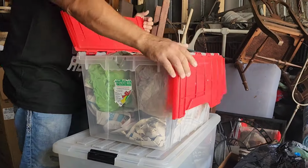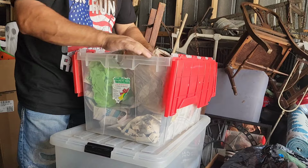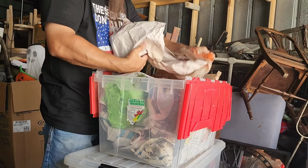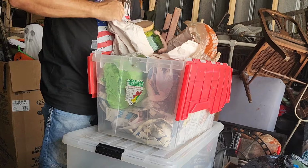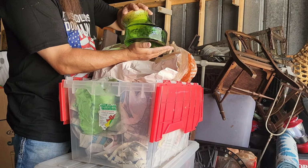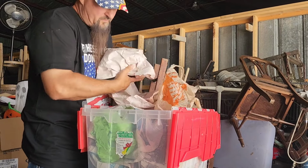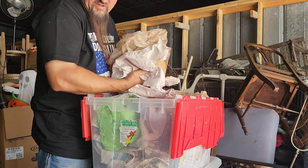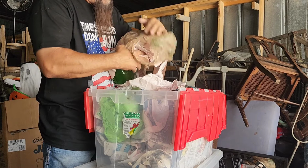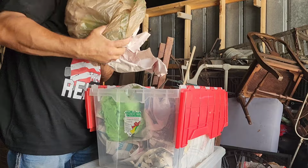Another tote. This looks like glassware. At least it's packed like glassware. But is it good glassware? The last glassware we got was really nice. Oh, that's cool. That's odd. Huh. Kind of neat though. So that's kind of cool glassware. That could be worth $5. That could be worth $50. I'll try to figure that one out. Or I'll drop it on the van and it'll be worth $0.